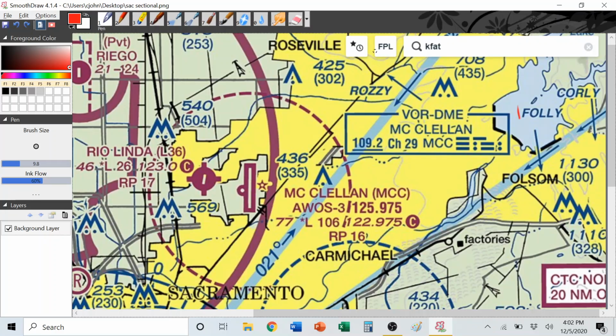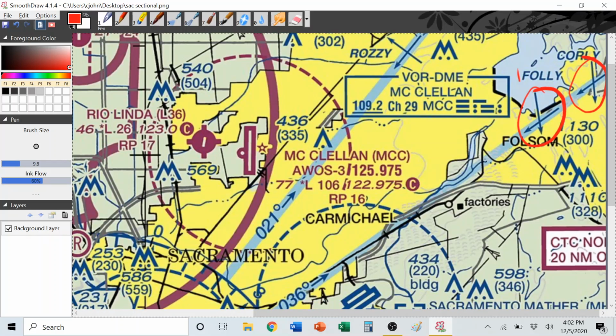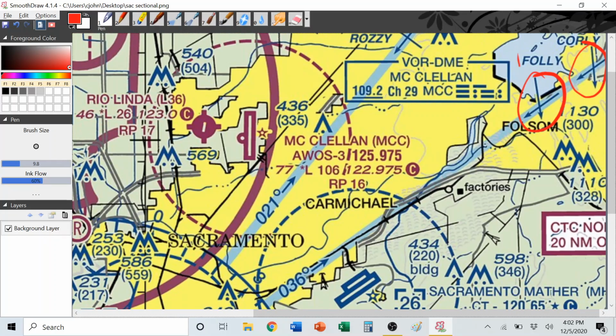These airways, so this is a good little discussion. Let's take Folly, for instance. Here's another one, Corley. All of these are identified by that airway. These airways are 4 miles wide, so 4 miles this way, 4 miles this way, a grand total of 8 miles. It's a little more trivia, I guess, than we need to know at this point.